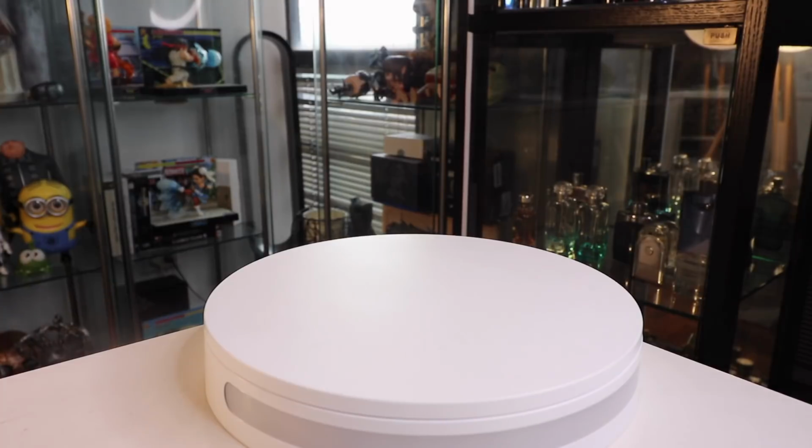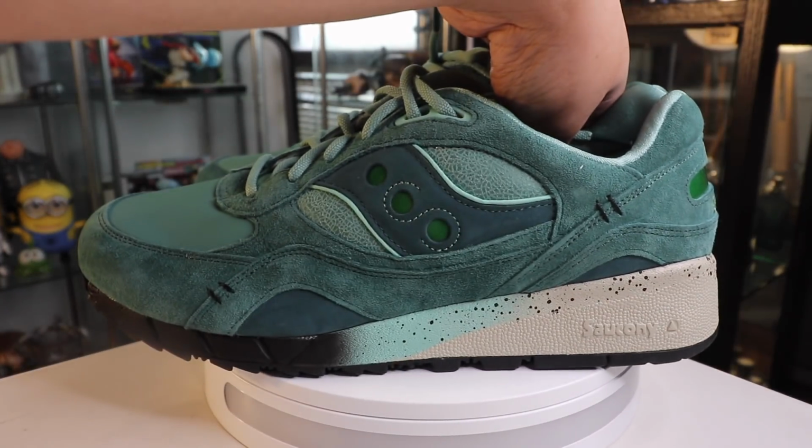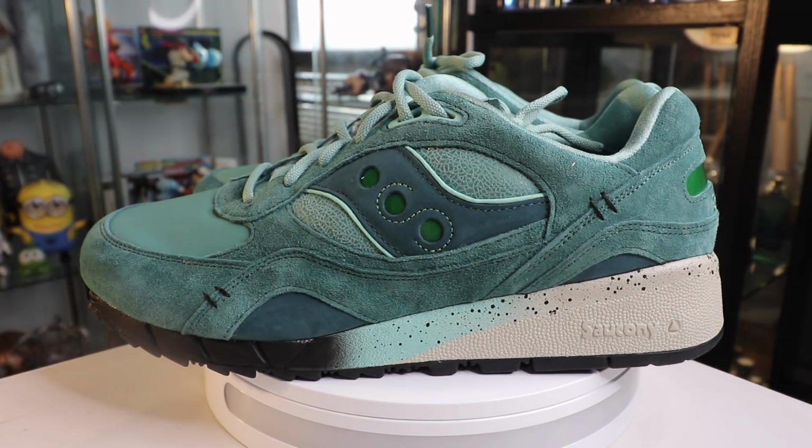And for this episode, I am very excited to bring you my review of the Saucony collaboration with Feature on the Shadow 6000 silhouette. This is the living fossil.